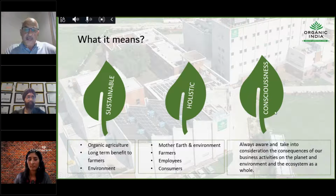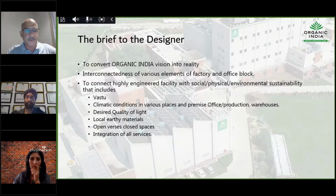Apart from that, we also say that we are conscious, always aware, and take into consideration the consequences of our business activities on the planet and environment and the ecosystem around us. So we don't do anything which will harm the environment or the ecosystem.